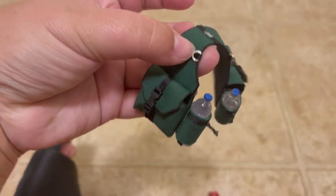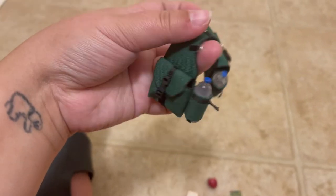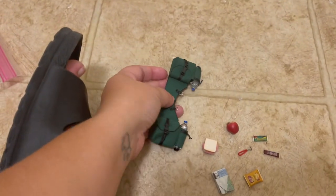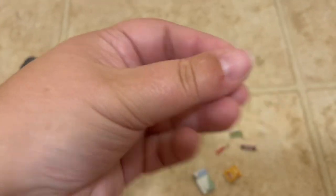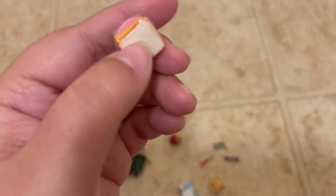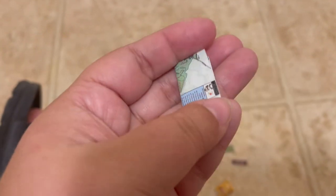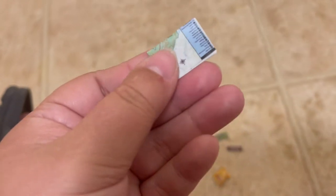She only made one this year for Breyerfest, and I was lucky enough to snatch it up on her online sale. And it is absolutely adorable. And it came with a bunch of little accessories. Came with a little apple, a sandwich that is wrapped up in saran wrap. I love it so much. Came with a little map, which does unfold, which I'm not gonna do because it's super tiny, but it's super cute. I love it.